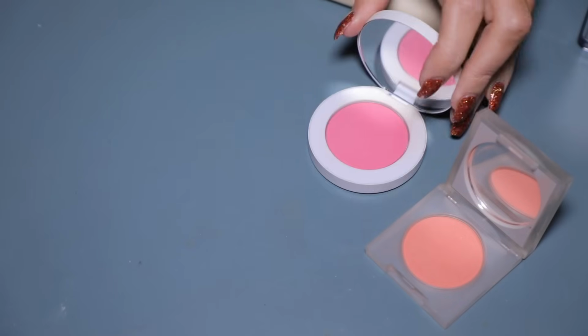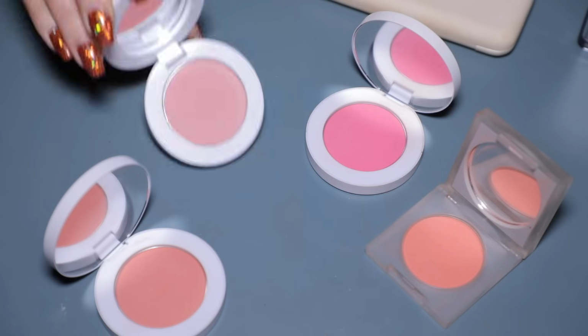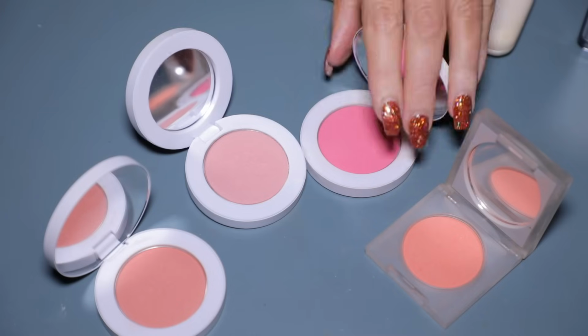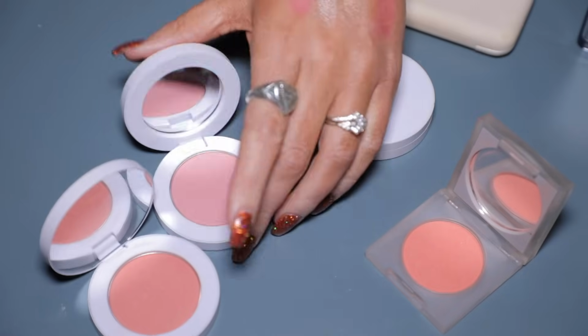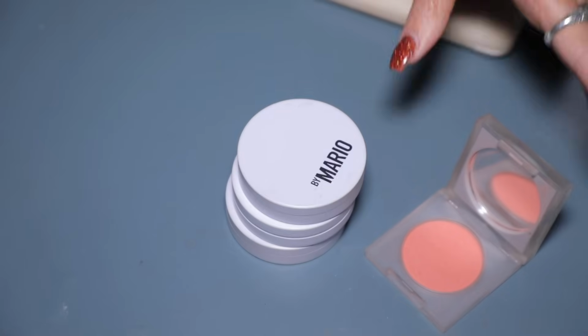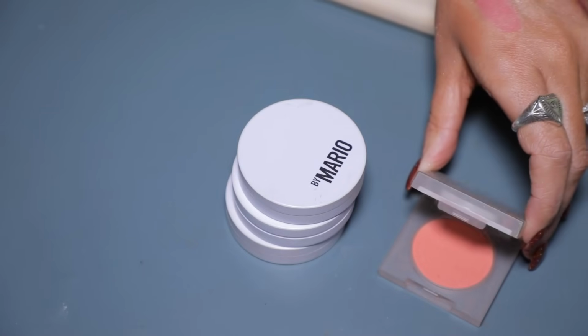So old. And then I have several of the blushes from Mario's line. I really like his blush formula. The packaging isn't super for me. I know people say it's makeup artist packaging, but I feel like the white gets so dirty. It's a Sephora-sold brand, not just a makeup artist brand. I wish it would be a little more luxe with the packaging, but I love the formula inside.